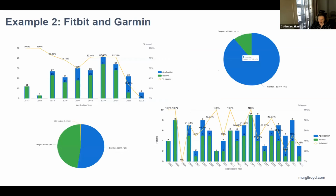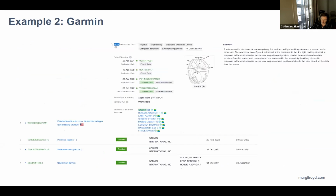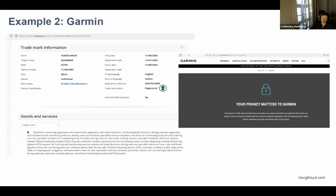Mentioned there briefly already, Fitbit and Garmin, they literally have hundreds of inventions, but it's interesting to see that they protect their work using designs and patents. Also Garmin, they have a certain body of designs in addition to their patented technology. So from Garmin, we would see that they've used, for example, a design application to protect how one of their fitness watches looks from various angles. They also have patent protection for the more technical aspects, a trademark, and then also a lot on privacy and data management.